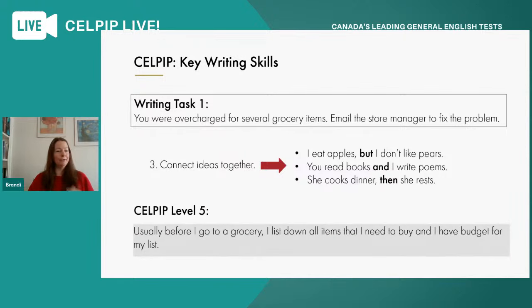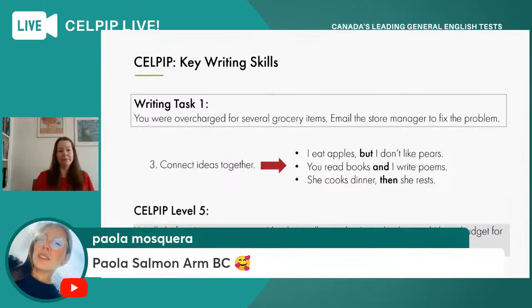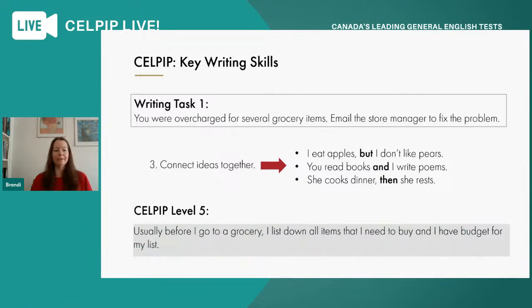So I'm going to show you a CELPIP level 5. This is actually pretty high level, even for level 5, I have to say. Read the sentence through, and I think you'll have no trouble understanding it. So it's a lot clearer, wouldn't you say, than we started with our level 2 for a variety of reasons. We've got that subject, verb, object, but we've also got a capital letter to start the sentence, and we've got a period right at the very end.